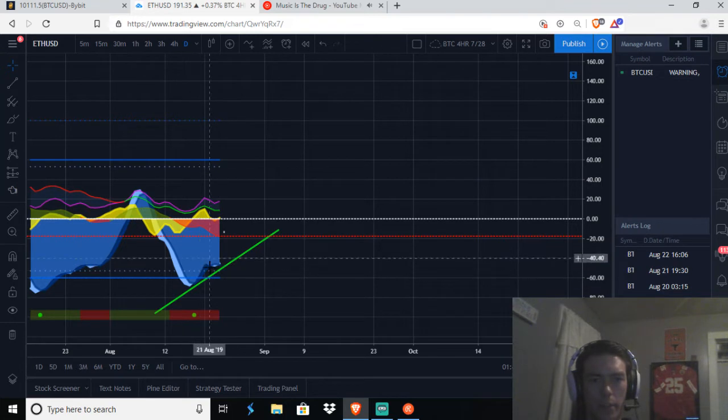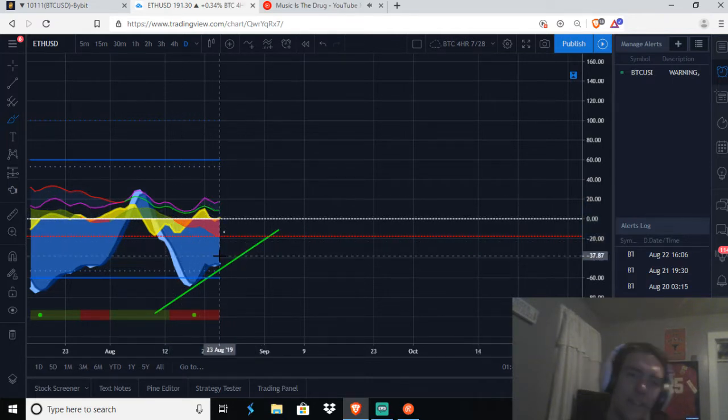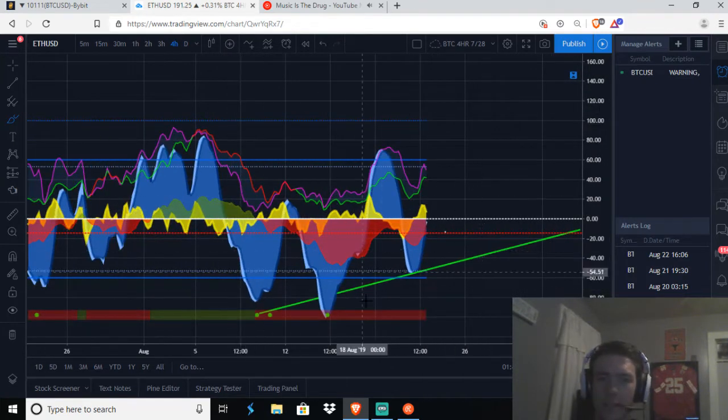But if you look here, you're trying to form a trigger wave, but I don't like here on the daily how you're starting to see red show up. I don't like that. So let's look at our 4-hour. You can see this is what we were talking about earlier.